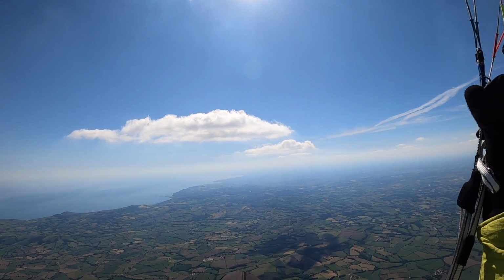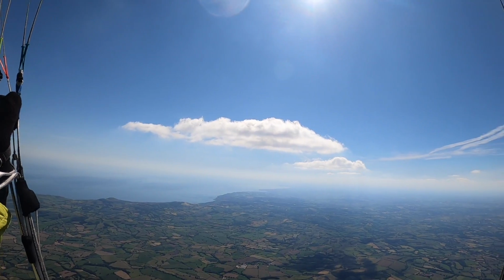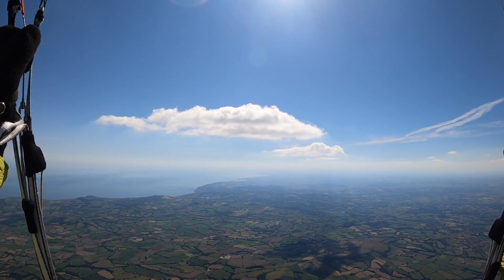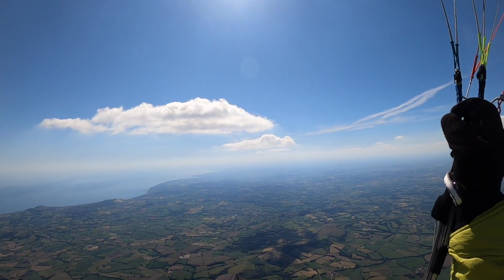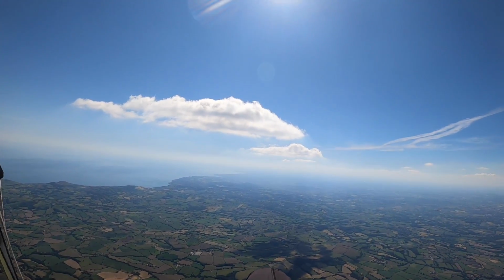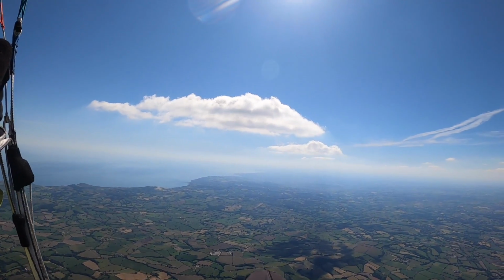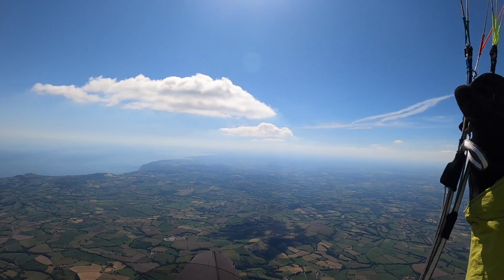I don't want to get low though down here because I might get into the sea breeze. That's the danger. But at the moment I'm at 5.5 and 41 kilometres.